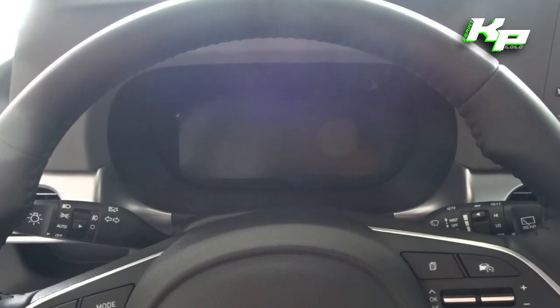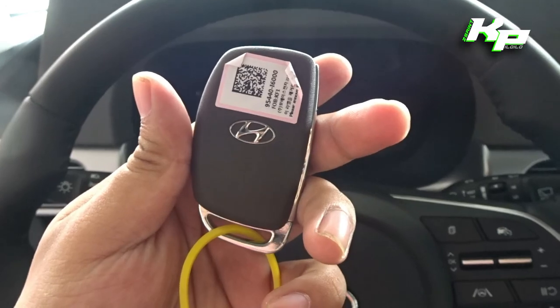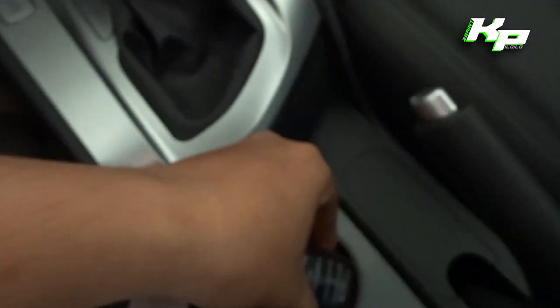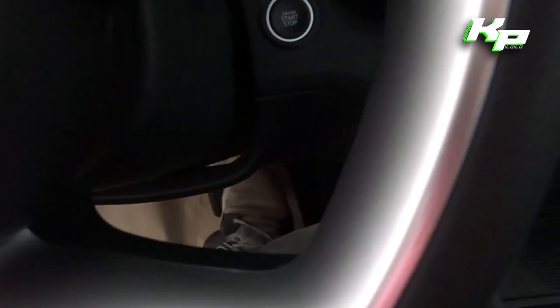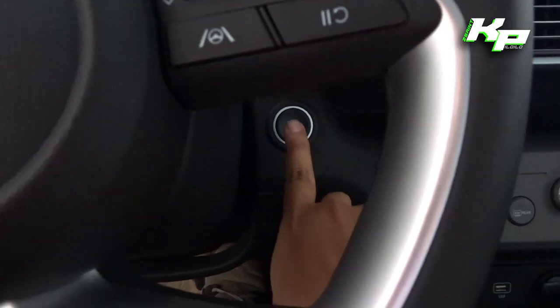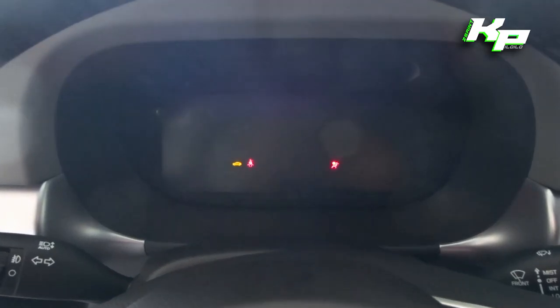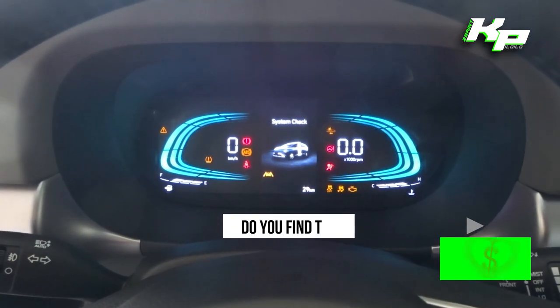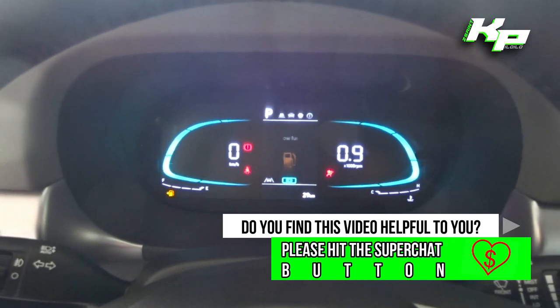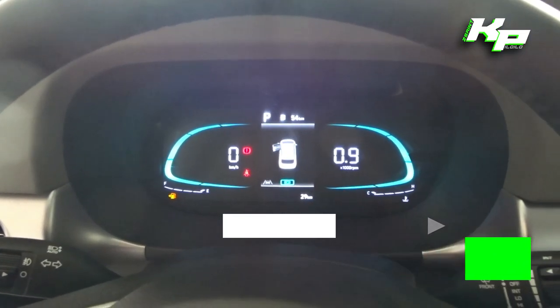To start the Stargazer GLS Premium, make sure that the key fob is inside the vehicle. Put your foot on the brake and hit this engine start-stop button to fire up the engine. Nice.